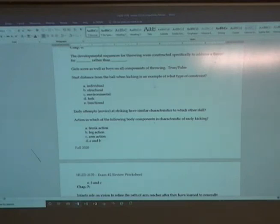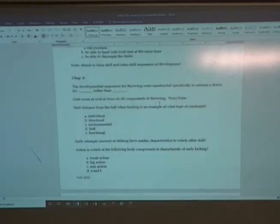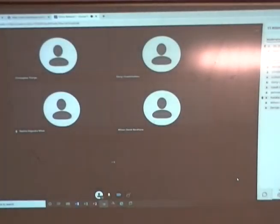Girls score as well as boys on all components of throwing. True or false? False. Good. Yes, definitely false. Okay. Sadly, they don't get anywhere close to the boys for throwing.